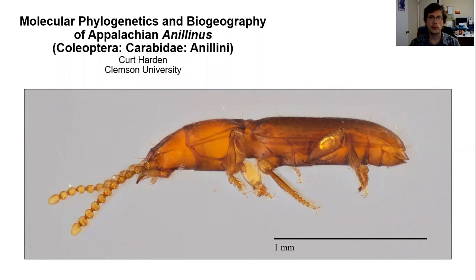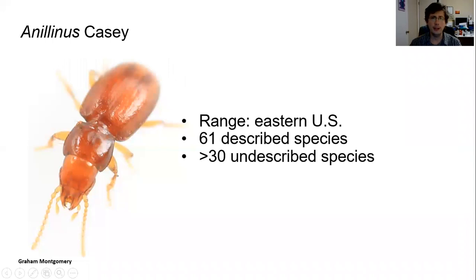And I'm going to tell you all a little bit about my research on a very interesting genus of carabids called Anillinus. Anillinus occur in the eastern United States. Currently, there are 61 described species, and there are over 30 undescribed species that I'm aware of. And most of this diversity is centered in the Appalachian Mountain region.